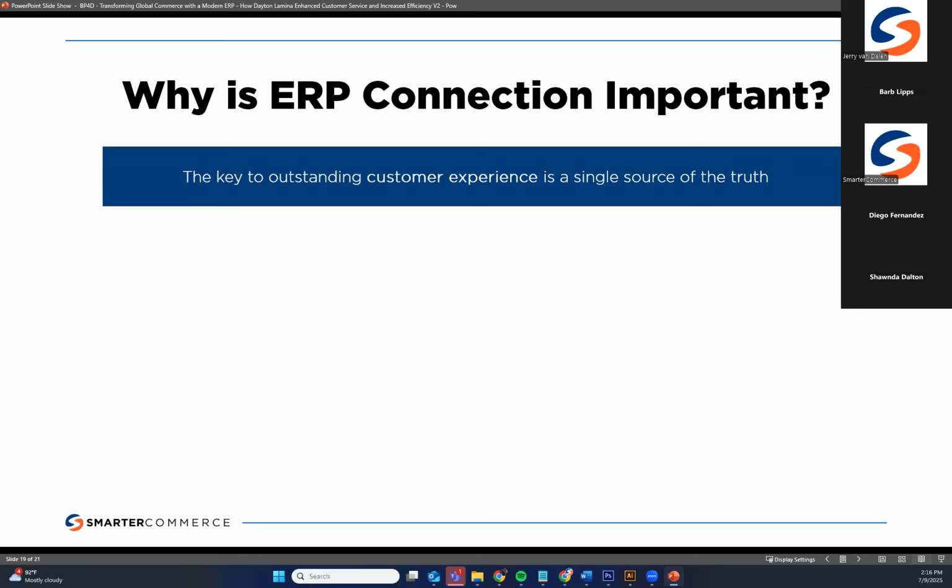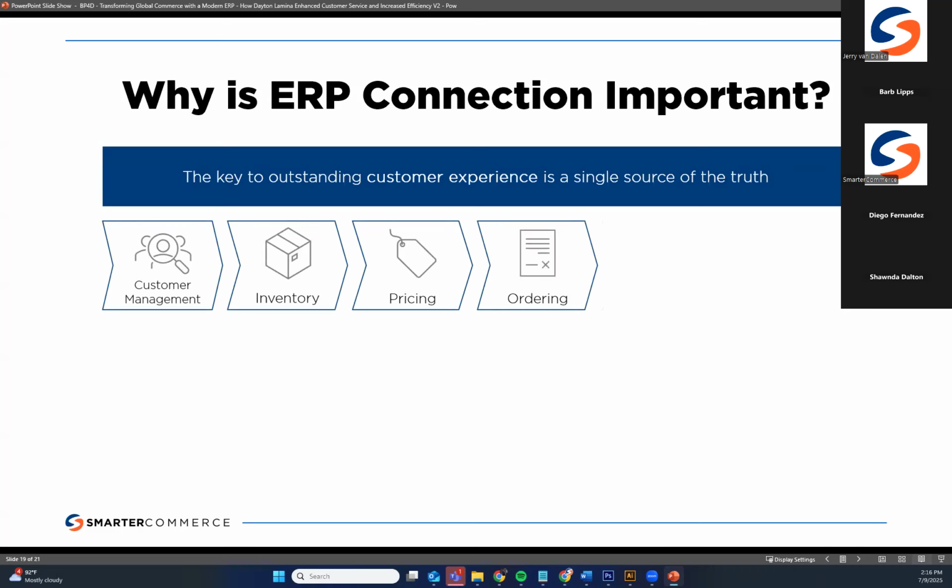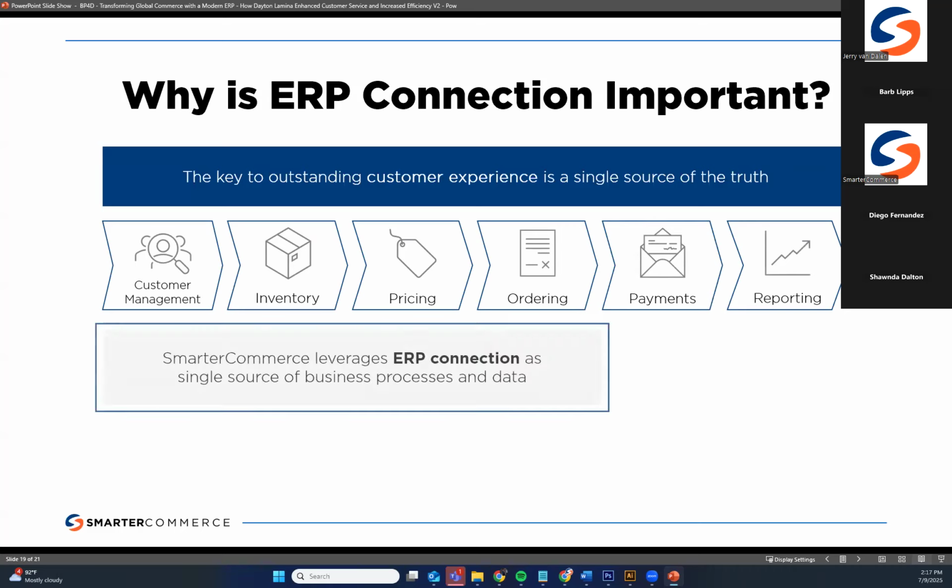The single source of the truth is what we talk about when having one repository of information and business data, business logic, when it relates to customer information, pricing information, order, reporting, inventory, payments, order history, status, so on and so forth. What Smarter Commerce does is that we leverage JD Edwards as that single source of truth for business process and business data. Now, of course, Dayton Lamina is a perfect example of this.